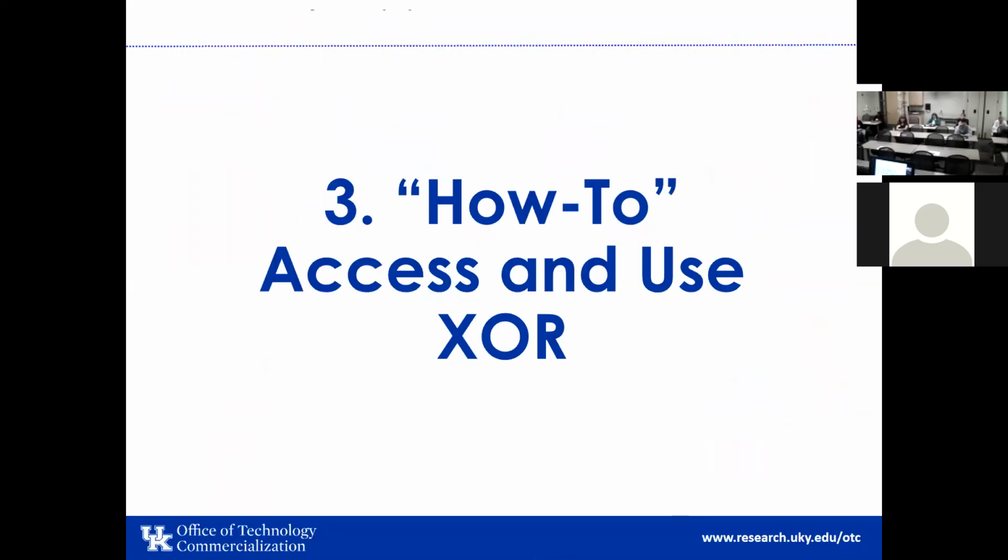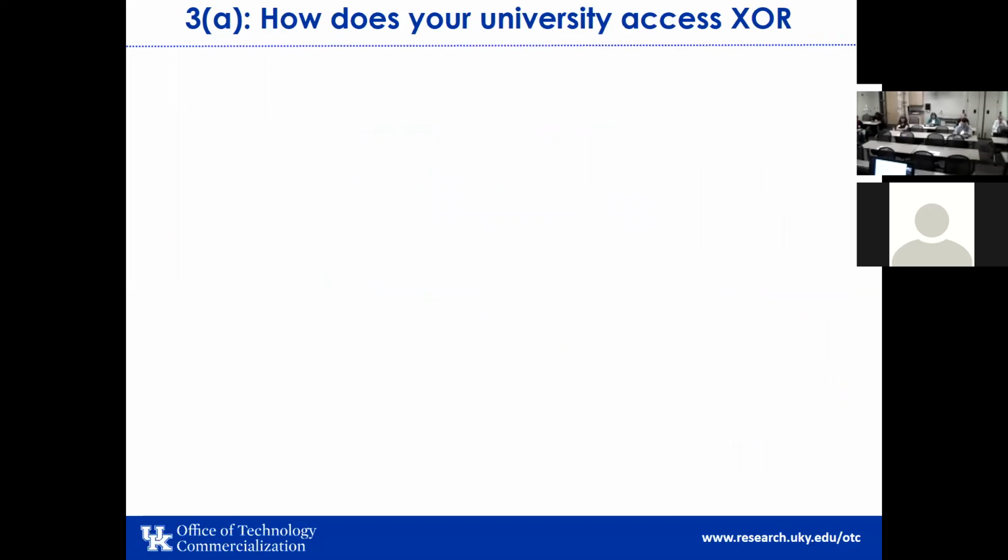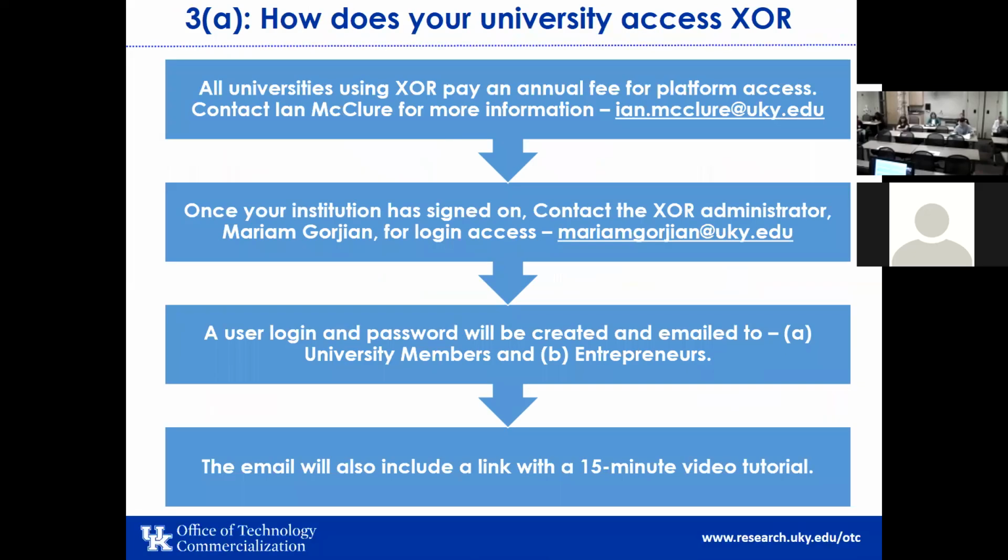So getting into the how-to, how exactly do you use this and get access to it? We have a process here at UK that's worked pretty well. All the universities pay an annual fee to access the platform. And if there's interest in that, the contact is our tech transfer director, Ian McClure. He usually receives interest in the platform, and then usually the next step is to come to me.